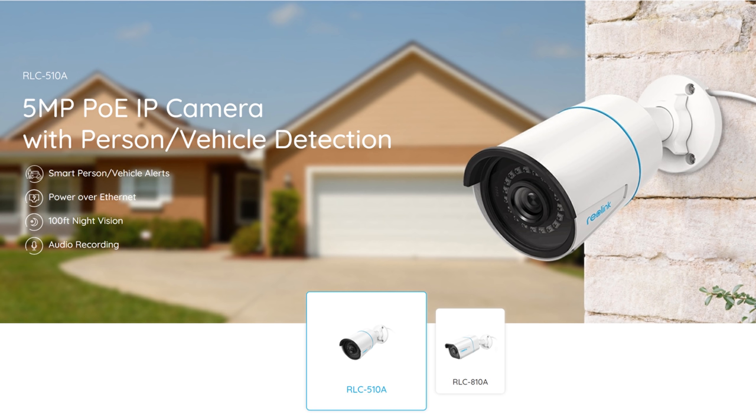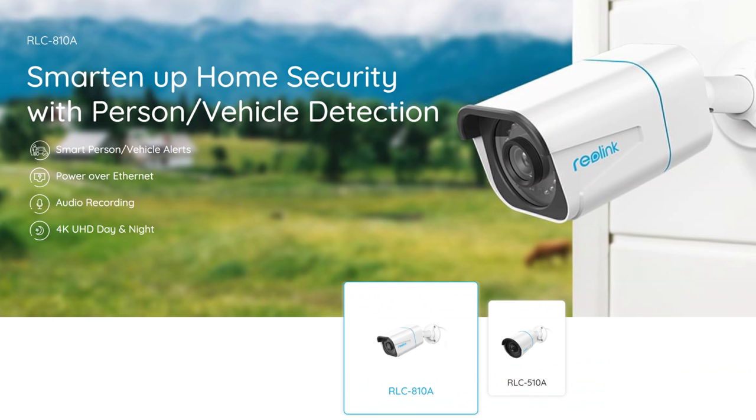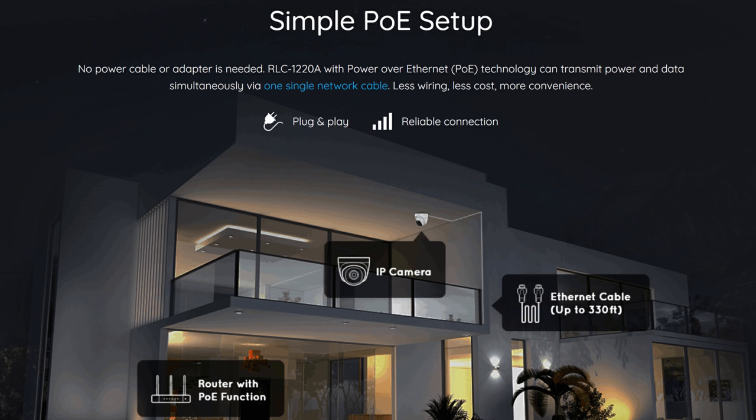So the 5 megapixel version has a bullet type camera, the RLC510A, which I have here, but it also has a third type, the RLC520A. The 8 megapixel 4K version also has the bullet type and also a turret type. At this time, the 12 megapixel version only comes in a turret type design. All these cameras share these features.